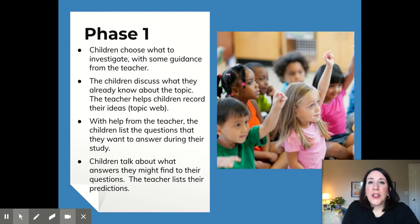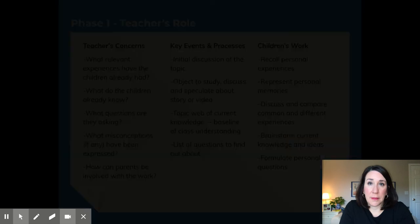Children are choosing what to investigate with some guidance from the teacher. They discuss what they already know, and the teacher helps record their topic web. They list the questions that they want to know, and then they talk about the answers that they might find, and the teachers list their predictions. This is an important part of it. The children are asking questions and predicting what the answers are, so that later on, when we're at the end of it, we can go, oh, this is what we learned because this is what we thought would happen, or this is what we thought we knew about pizza. But it turns out through our investigation and fieldwork, we learned this.